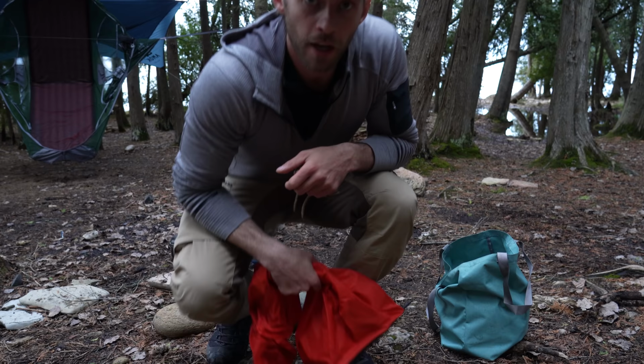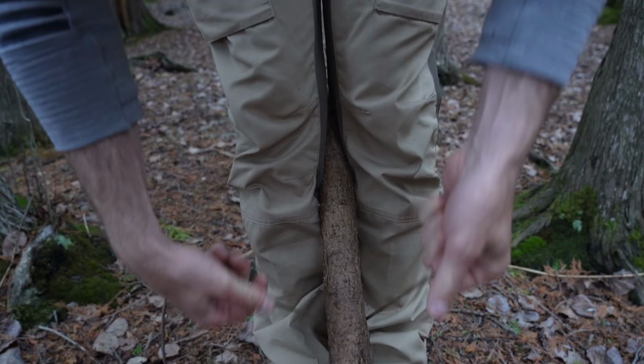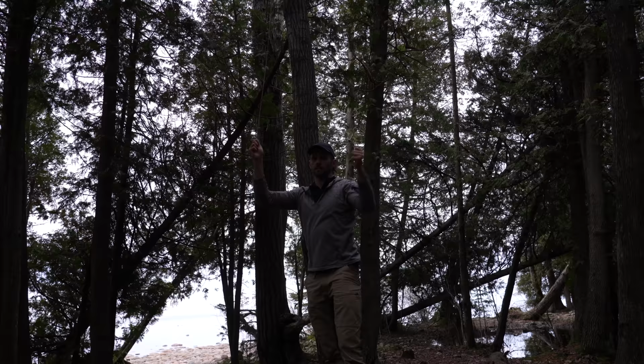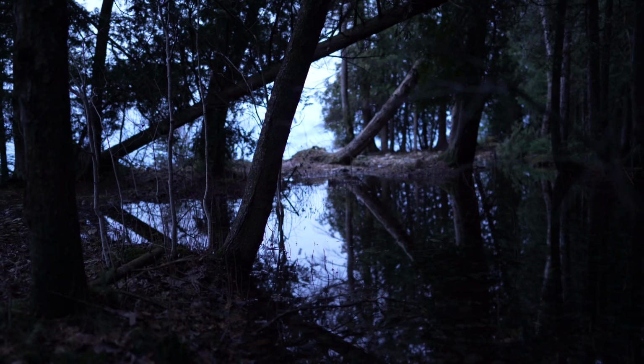I fortunately thought ahead and I brought a line, so I'm gonna hang this line in the tree to hang up all my food, food scraps, and cooking utensils. Thanks, boy. So now tonight, when I'm ready to go to bed, I'll attach my food bag to this, put it up in the tree, get it away from the animals.